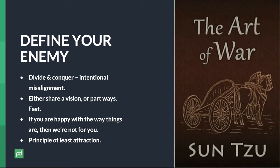It's also a little bit about the principle of least attraction, that you're not supposed to be for everyone. And this is such a common mistake: people believe in terms of sales that they can do a little bit of everything. Salespeople, to our detriment, a lot of times are just yes men. Can you guys do this? Oh, yes, absolutely. Well, what about this? Oh, yes. It's actually really powerful to say no and to define your enemy and say, this is not who we are, but this definitely is.